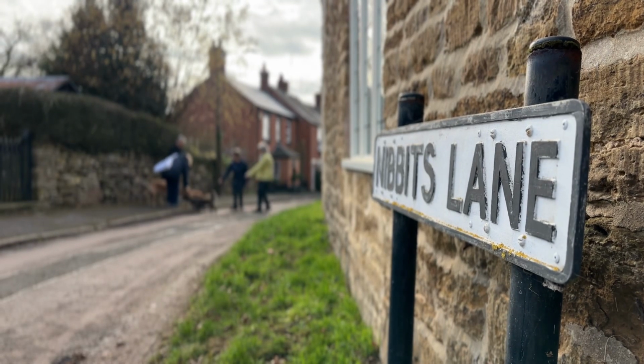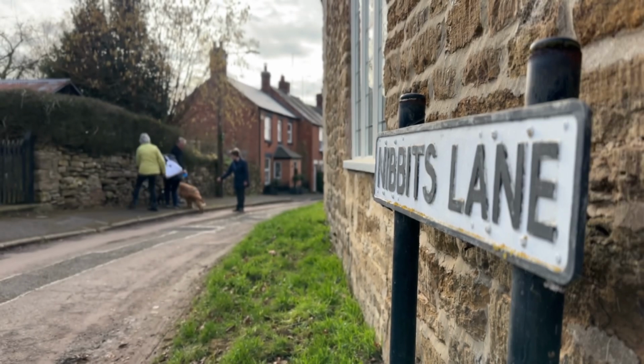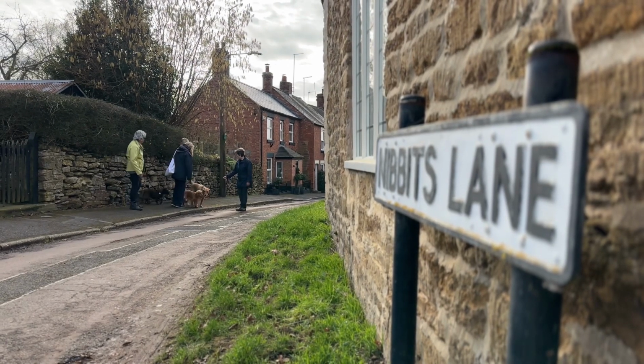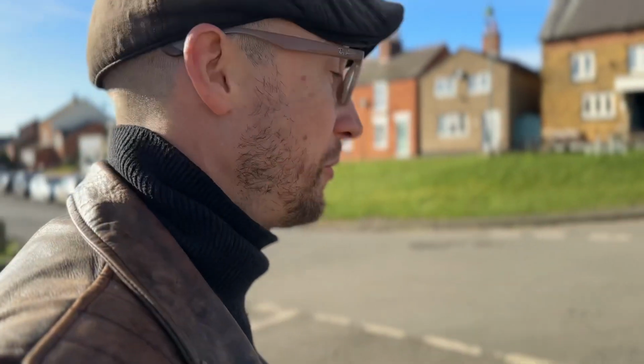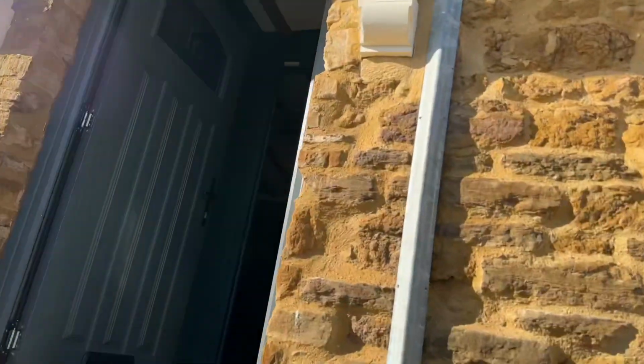This is Nibbits Lane. It's how I come and go to where my boat's moored down on the canal. So it's a bit of a walk up and down this steep hill, but it's worth it. Right, here we are. This is the green in Braunston. Got the village hall we just walked past. And this is pub of the week.